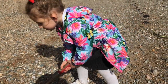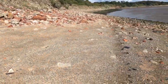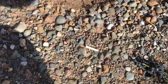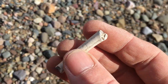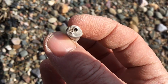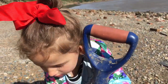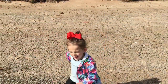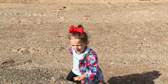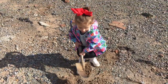We've come near the very end, by the bricks. Just found all the pieces of pipes. Now we're going to see if we can find some more. Say goodbye. Bye-bye.